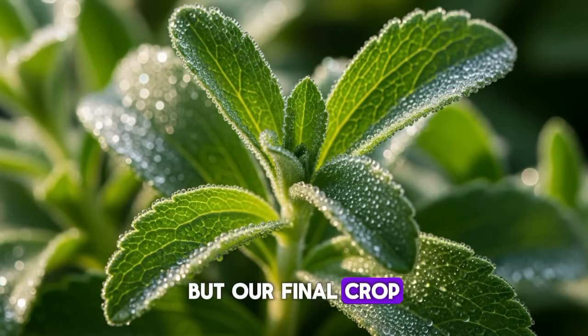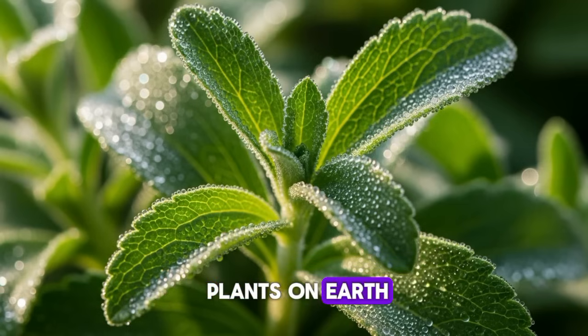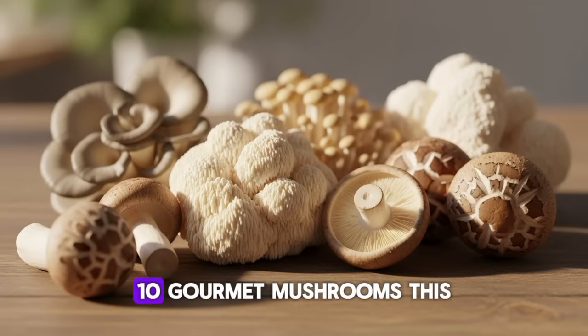But our final crop, that's where the true long game begins. It's not fast, it's not flashy, but it's one of the most valuable medicinal plants on Earth. And once you plant it, it quietly grows in the background, storing up value year after year until it's ready to harvest. 10. Gourmet Mushrooms.